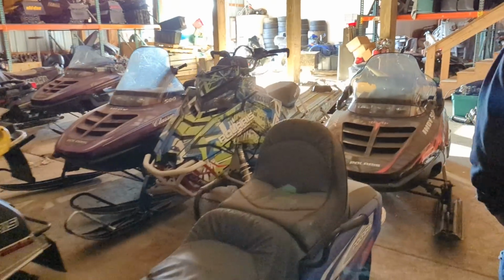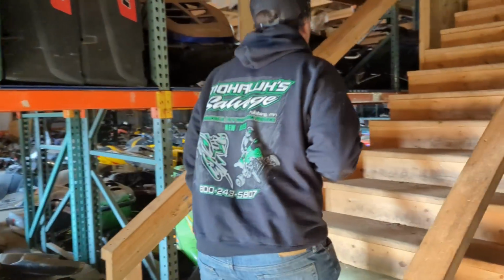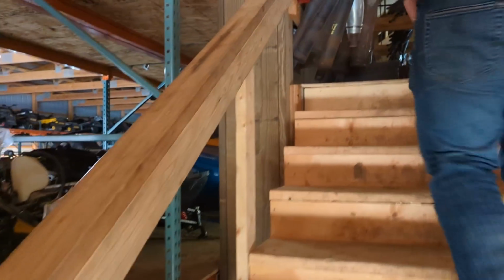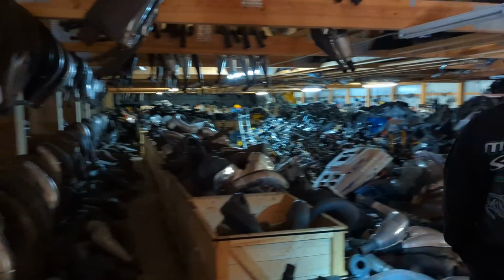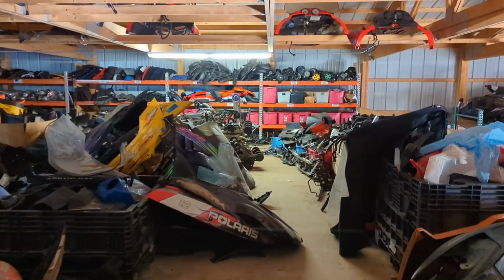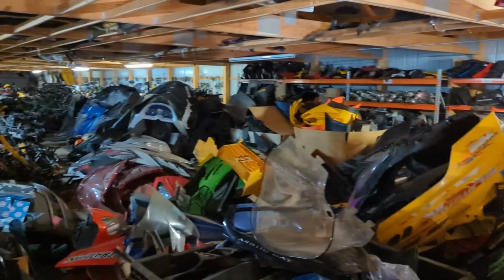We can go upstairs. I got mainly just stock pipes, like some nice 750 Storm pipes. I got a lot of edge pipes, Gen 2, all stock. Plastics, hoods, skids. A lot of work.